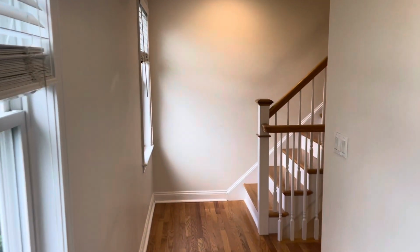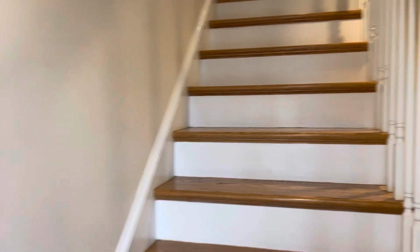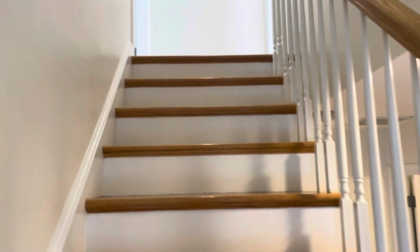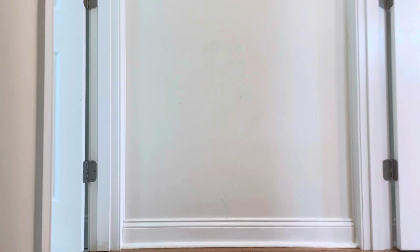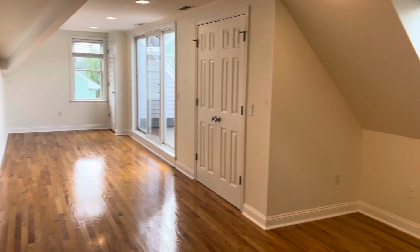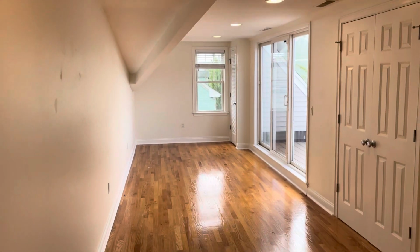Now let's make our way up to the 3rd floor. You're gonna really love this. Beautiful, beautiful main bedroom and ensuite bathroom. To my right, we got the bedroom area here. Easily could fit a king set.